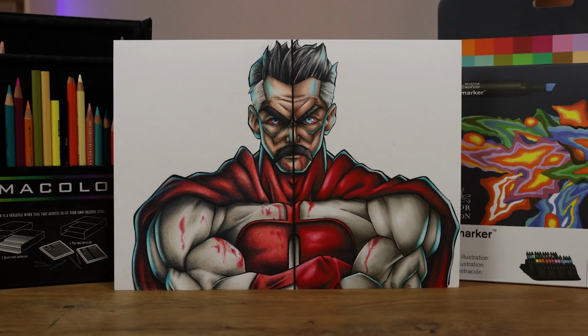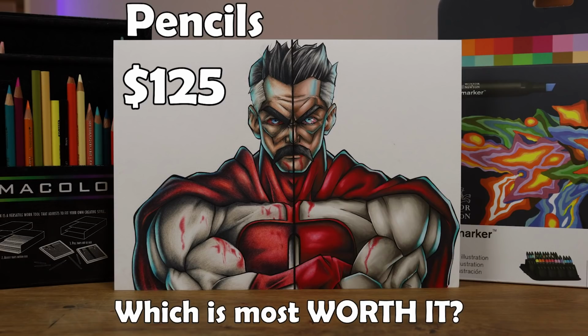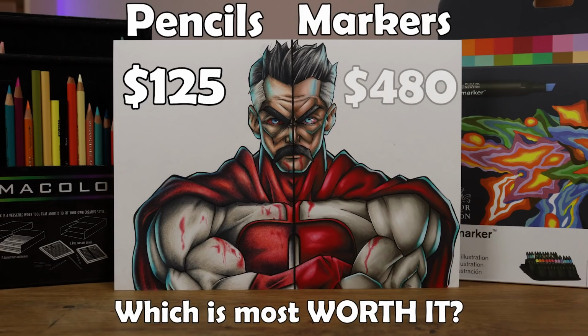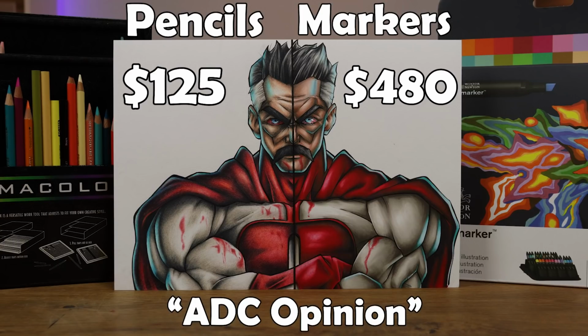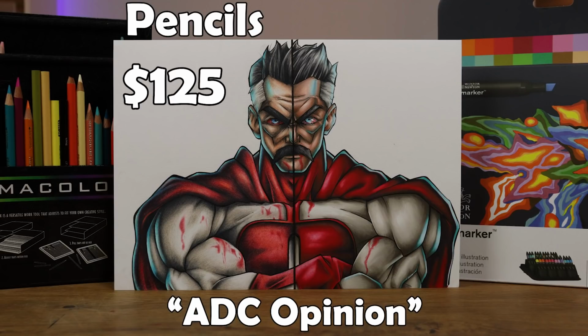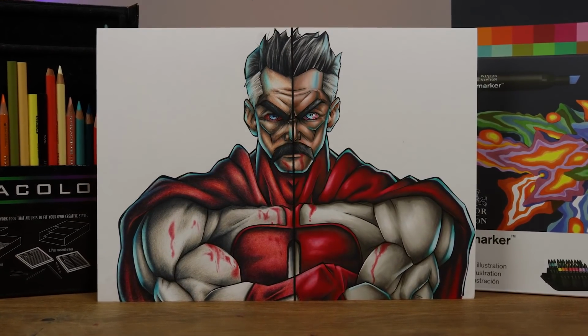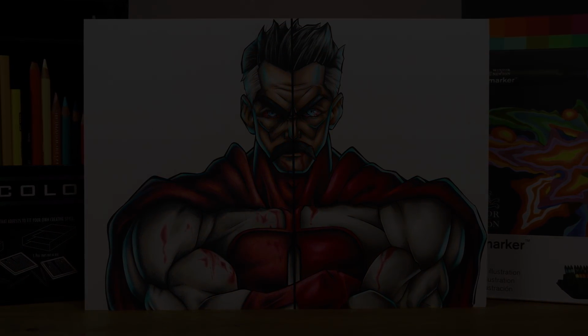So both were incredible, but which one of them is most worth it? The pencils coming in at $125, or the markers at a price of $480. For me, we have a split between a personal preference and an objective difference. Personally, I love markers. They draw your attention, bright, smooth, and they look professional. On the other hand, pencils, they just feel different. They feel artsy, they look how you want them to. So, considering these points, my winner is pencils.